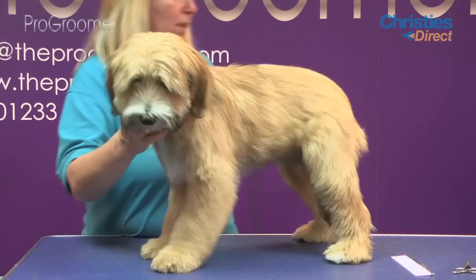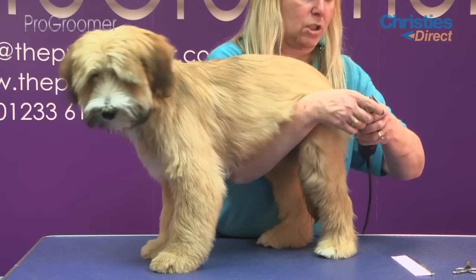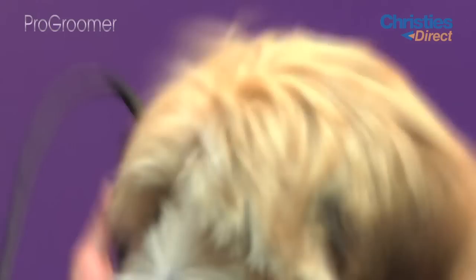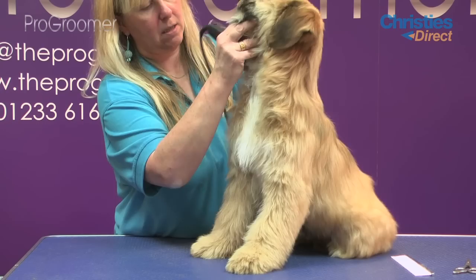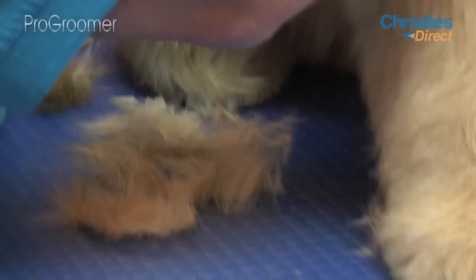Right, as this is his first puppy trim, I'm going to start off with a comb attachment number 6, which is the purple, just to see what length we take off around his neck and around his chest. Start off the back of the neck. Oh, well done. It's taking off about 1/2 inch, which I think is just fine for him.